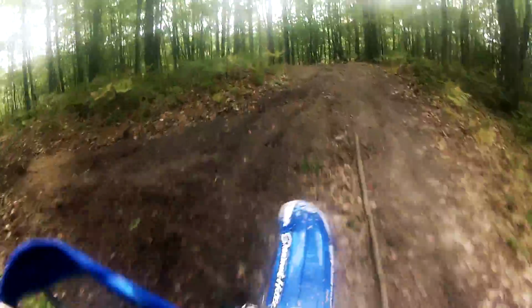And every time that we've ridden this trail, at least one guy in the group has dinged his pipe, so unless you have a good pipe guard on or something, you've got to be careful with the 2 strokes. But either way, it's still fun. You're going to spend money doing this, so you might as well have a fun time doing it.